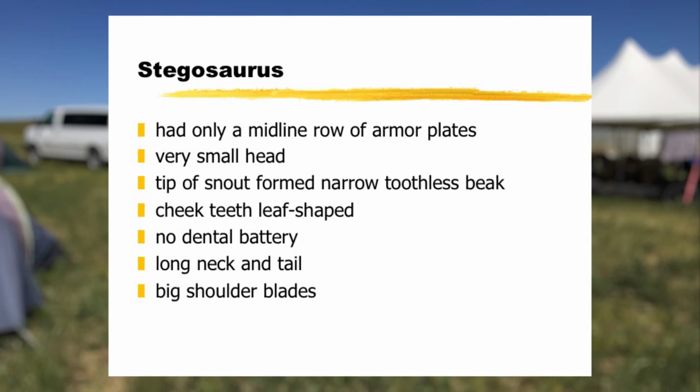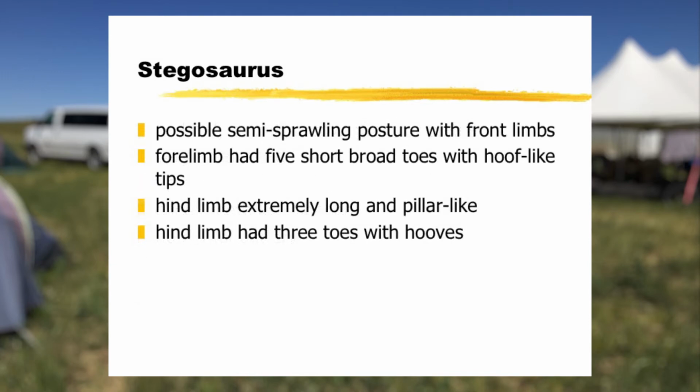Long neck and tail, big shoulder blades. Possible semi-sprawling posture with front limbs off to the side. The forelimb had 5 short, broad toes with hoof-like tips. Hind limbs are very long and pillar-like, and they had 3 toes in the back. So they had 5 toes in the front, 3 toes in the back.